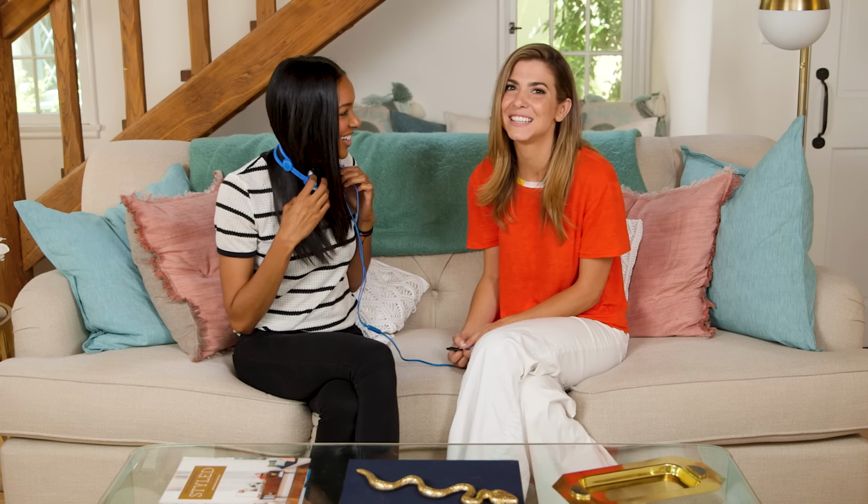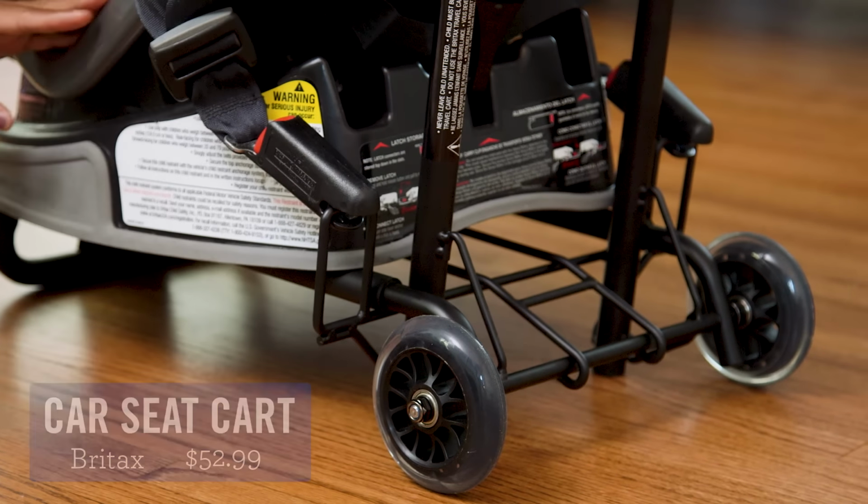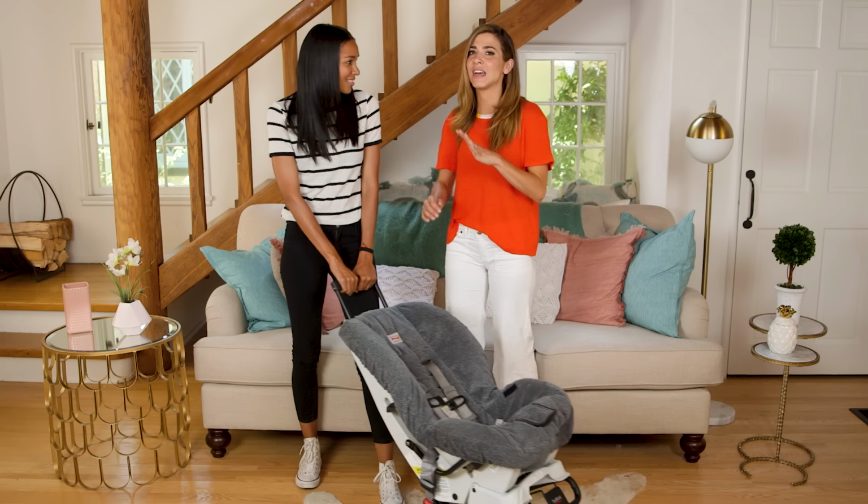Uh-huh. She said yes. And next up we have the car seat cart. It turns any car seat into a seat on wheels. Look, just tell them it's a ride. God, I am doing that.